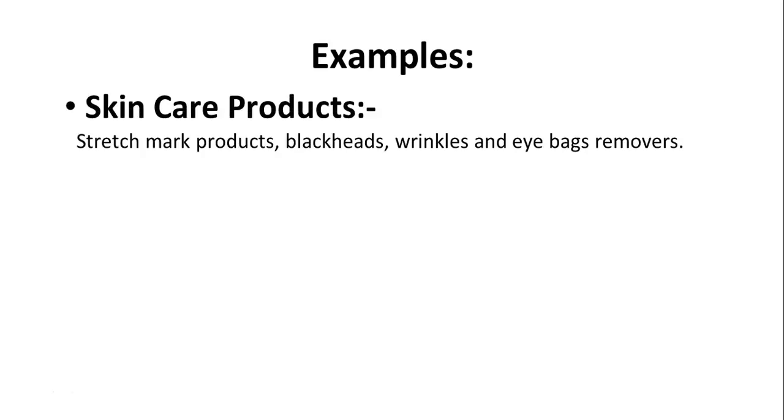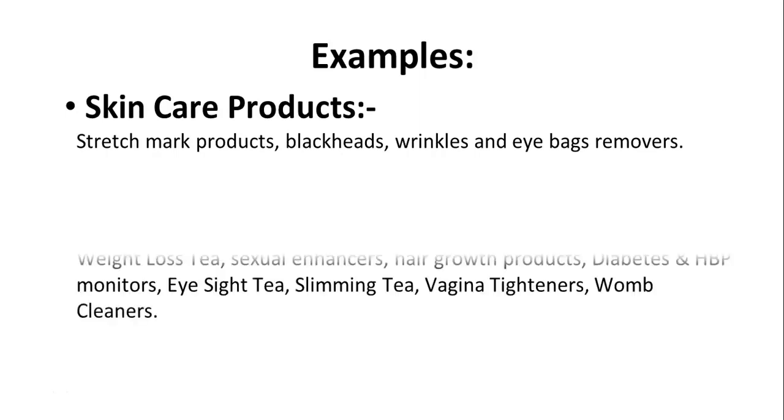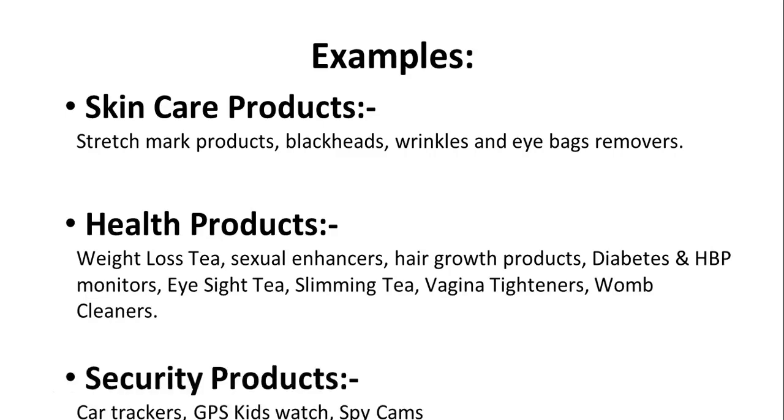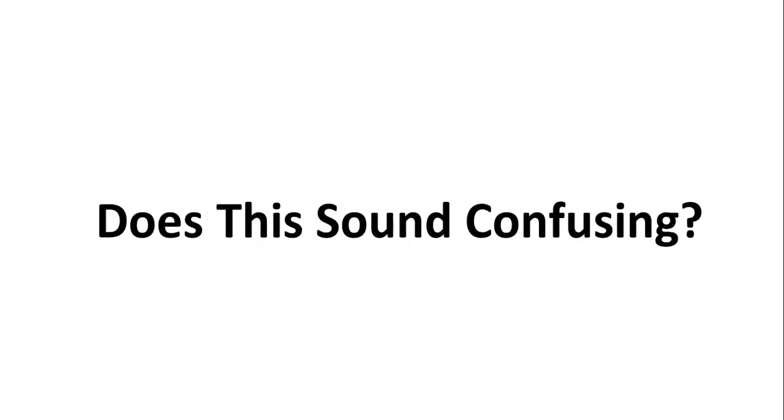Examples of funnelable products are skincare products. We have stretch marks products, blackheads, wrinkles, and eye bag removers. We have health products, weight loss tea, sexual enhancers, hair growth products, diabetes and high BP monitors, eyesight tea, slimming tea, vaginal tighteners, womb cleaners. Then we have security products. We have car trackers. We have GPS watch. We have spy cams and spy pens.